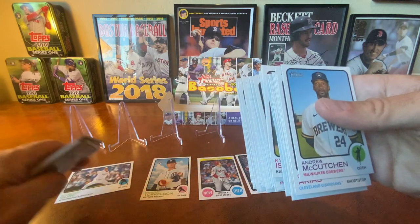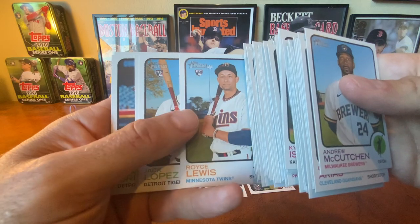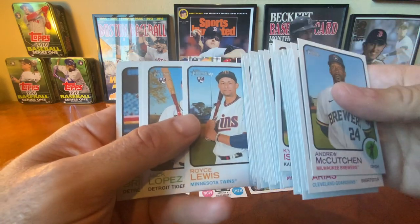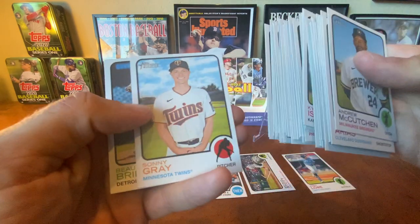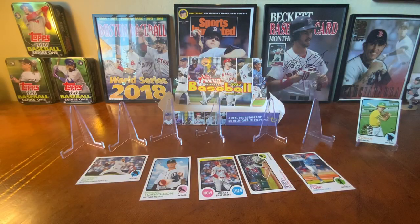Mackenzie Gore. Turns out it's only a $10 book value card, which surprised me. Royce is about to come back with a force. You watch. Keep your eye on Royce. I've been saying it for several videos now. First pile is down. We'll open the next pile.